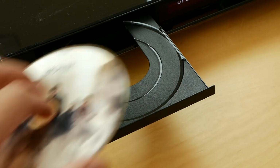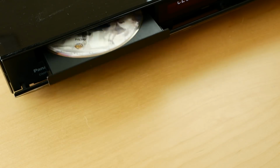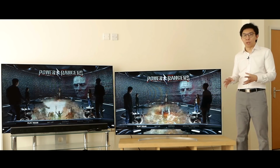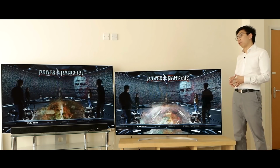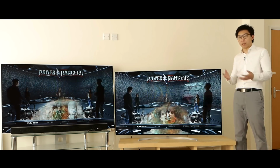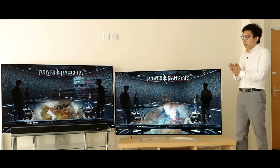Unlike streaming, it is subject to less compression and less bandwidth limitations depending on your broadband and things like that. Also, it's easier for me to pause a certain section and analyze it without a menu coming up and obscuring the screen. So I'm using 4K Blu-ray rather than any streaming, let's say from Netflix 4K or Amazon Prime Video, to do this Dolby Vision versus HDR10 comparison. Right. Is there anything else that I need to tell you?